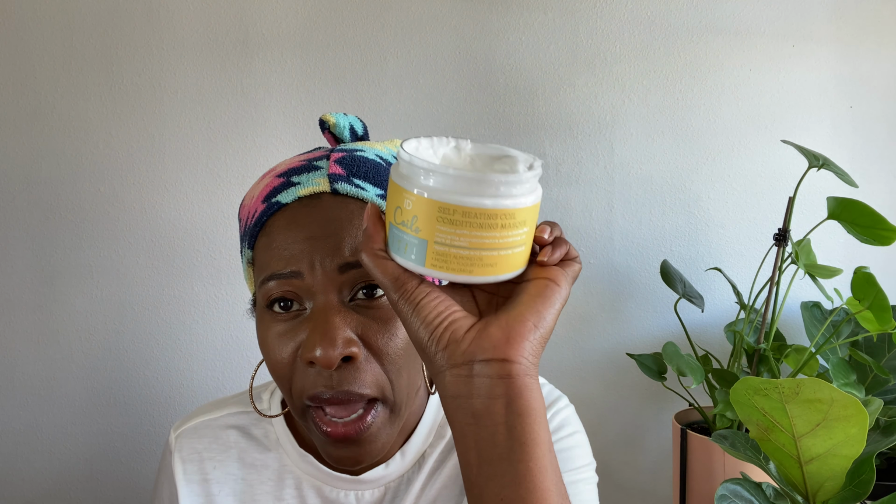I got this at Sally Beauty. It was about $8.99, I think, so very cheap, and it has 12 ounces in there, so a little of this goes a long way. I am coming off of freshly washed hair.